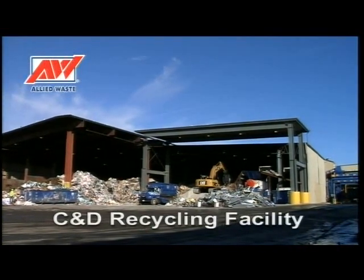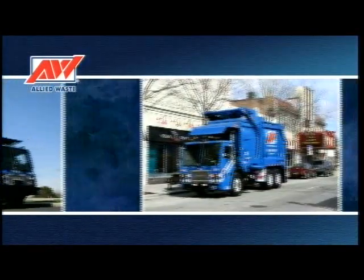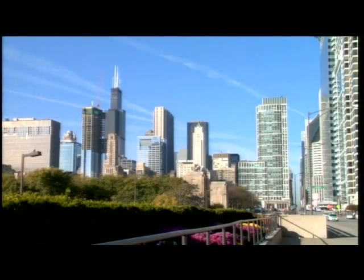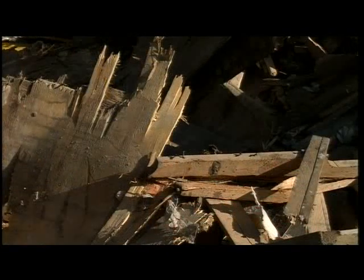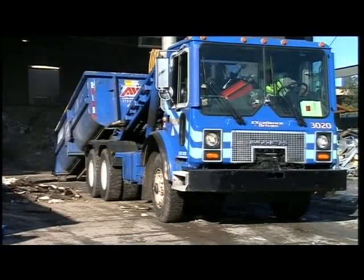We operate 6 recycling facilities in the area and service a variety of customers such as small and large businesses, medical facilities, sport venues, and office buildings. Throughout metropolitan Chicago, consumers, builders, and architects are just a few of the groups taking advantage of new green building technologies. As our customers, they expect the waste generated to be recycled in the most efficient manner possible.